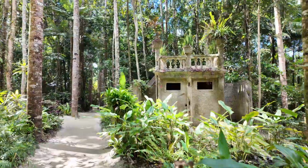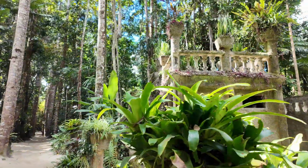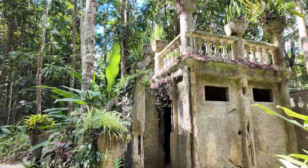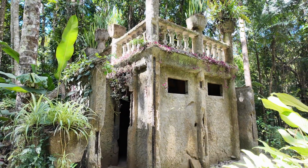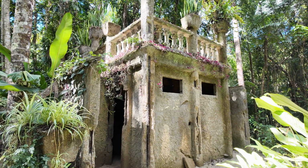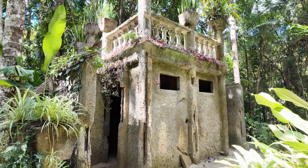So this was the toilet, the lavatories. Slash castle. Slash the castle toilet. And they actually had flushing toilets, which at the time was pretty luxurious and quite a novelty.